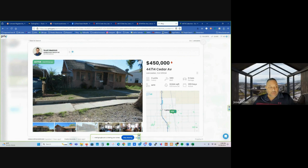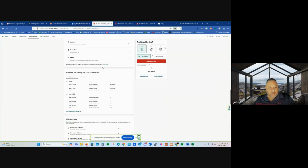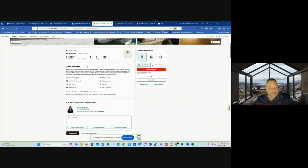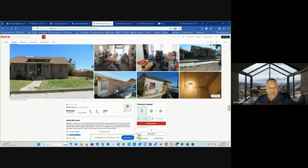As you can see, according to Privy, it's been on the market for almost a year now. What does Redfin say? 237. So it's the same amount of days. A lot of days on market. Although it is a multifamily, so maybe because it's not just a single family home, it's on there, but the condition is what's killing it.